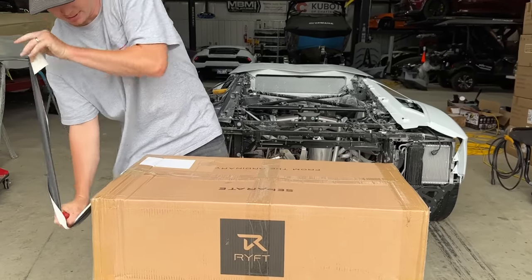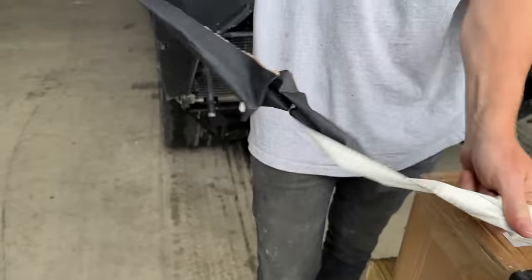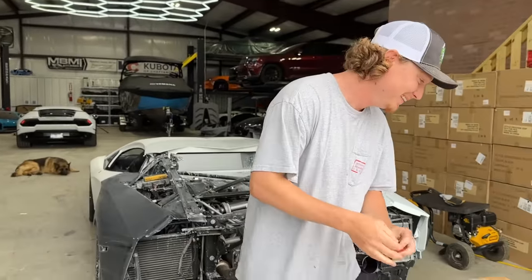So I say we go ahead, crack this sucker open. Ooh, that's some high quality tape. Look at that, dude. Medical grade right there. And you're gonna have to put this on your neck when you hear it. Put it on your eardrums, dude.